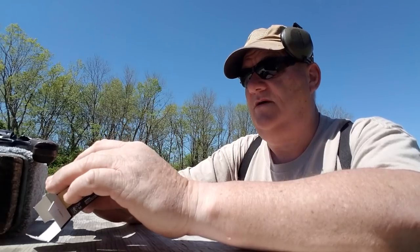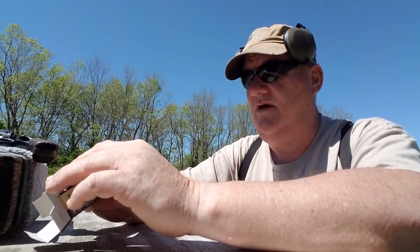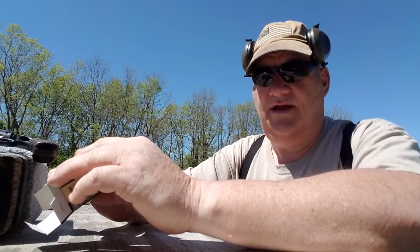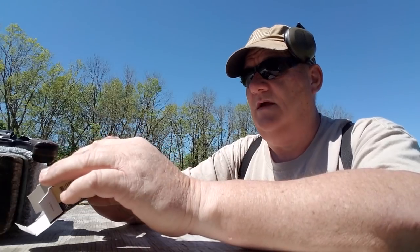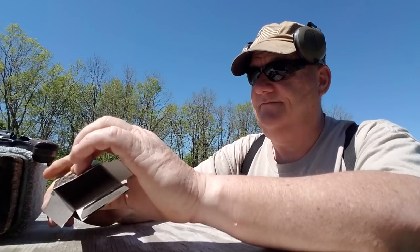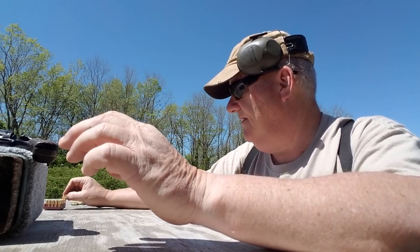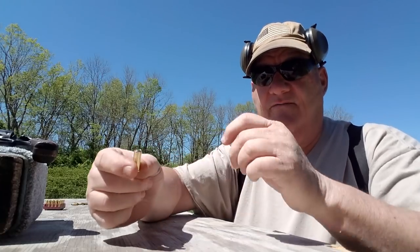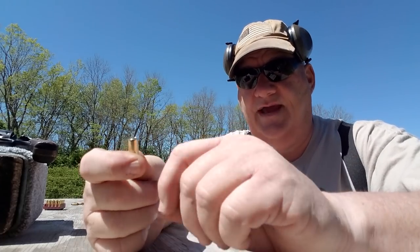The ammunition that we have is Sellier & Bellot, which is also loaded by Fiocchi, and you can also get 32 Smith & Wesson Long in Winchester and Remington if you can find it. 100 grain, and it's wadcutter. The ammunition is of the wadcutter variety, so you can see it right there. It's flat on the end, or it's got a little dimple on the end of it, but it's even with the end of the case.